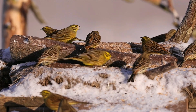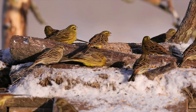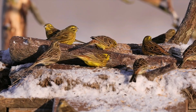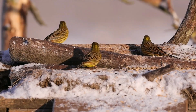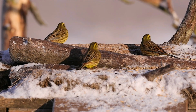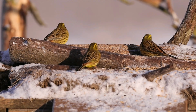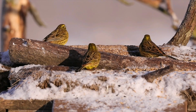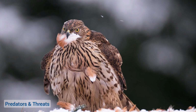Yellowhammers have strong family bonds since they are monogamous birds, forming long-term pair bonds. The pair work together to incubate the eggs and raise the chicks. Some yellowhammers are non-migratory and stay in their breeding grounds all year round. Others may seasonally migrate. In colder regions, they may move to warmer places during winter in search of milder climates and better food sources.